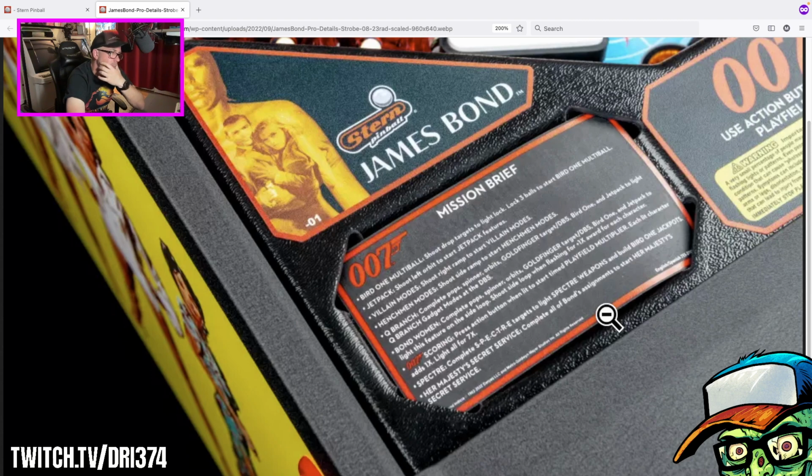Okay, so how many multi-balls do we have here? Bird 1 multi-ball. Shoot drop targets to light lock. Lock 3 balls to start bird 1 multi-ball. Jetpack, shoot left orbit to start jetpack features. Villain modes, shoot right ramp to start villain modes. Henchman, yeah, we talked about these things. Q branch, complete pops, spinner orbits, Goldfinger targets. What does it say? DB5. Bird 1 and jetpack to light Q branch gadget modes at the DB5. Okay.